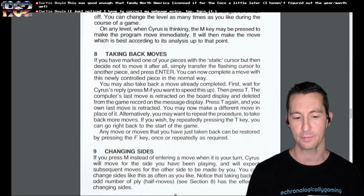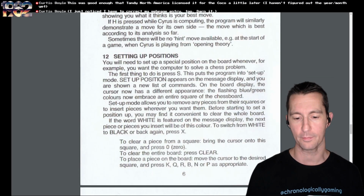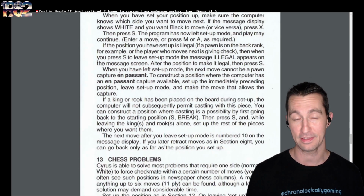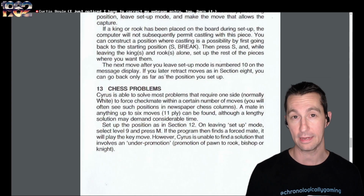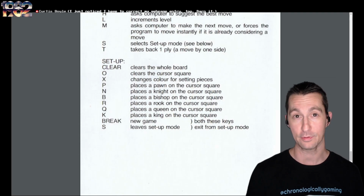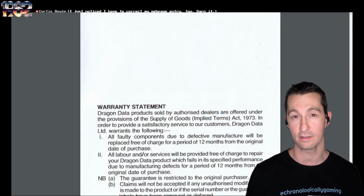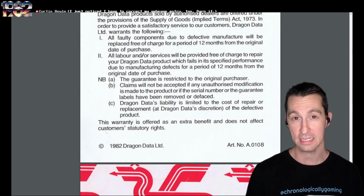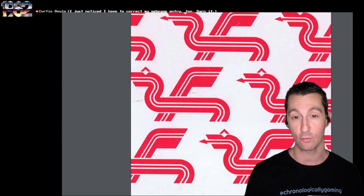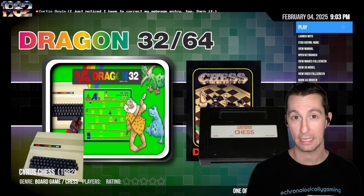Yeah, it explains how you can take back moves, change sides, automatic play, get some hints if you want it, setting up positions and so forth. But this is a chess game. This is the 29th chess video game that we played on all systems across all ports. On home computers, it's the 23rd chess game that we've seen so far on Chronologically Gaming. This is the very first chess video game for the Dragon microcomputer. So if you only had this microcomputer and you like chess, you bet you were playing this.